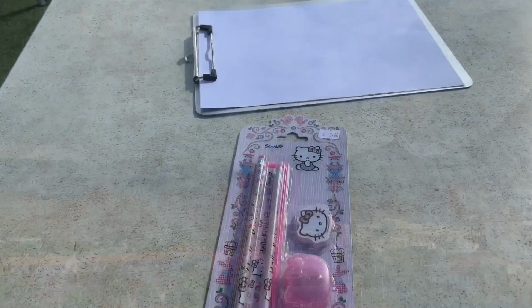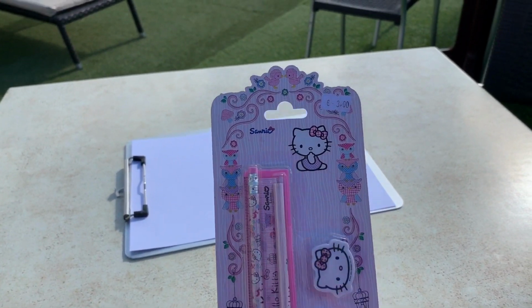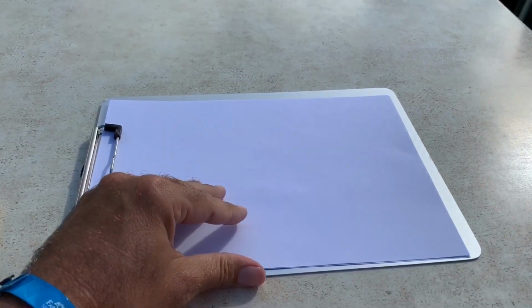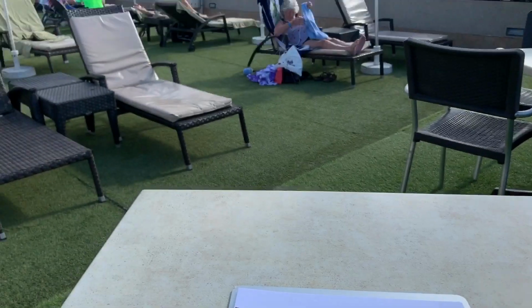Cheers guys. So here is my amazing Hello Kitty pencil set. It contains an HB pencil, a rubber, a ruler and a pencil sharpener, and I've got some printer paper from down at reception. I'm not sure how this is going to go. It's going to be very, very tricky, but I'm really up for the challenge, and let's see how it turns out.